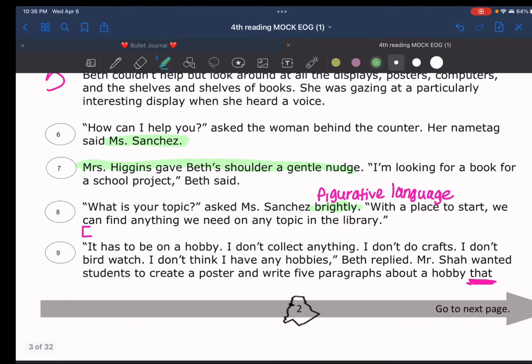So this sounds like Mrs. Sanchez is very helpful. She seems like she kind of likes her job. She seems like she's the librarian, and she likes helping people find the information they need.